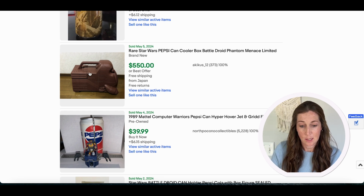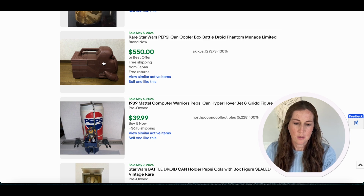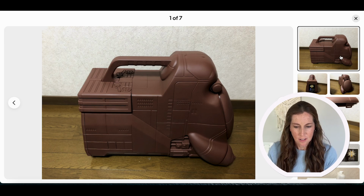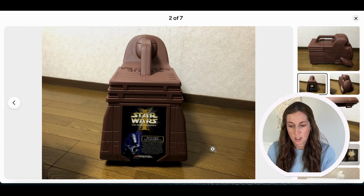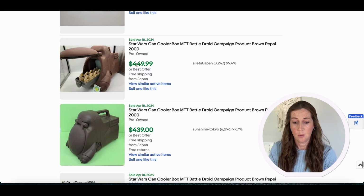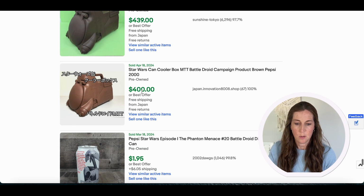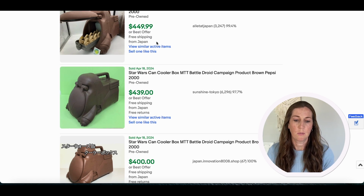And these are really cool too. I came across this as I was researching the soda cans. It is a Star Wars droid cooler box. It seems that these were produced in Japan from what I gathered. So they're probably going to be harder to find. But if you're lucky enough to come across one of these, they can bring in good money. You can see they sold for $449, $439. This one sold for $400. They all come from Japan though, so that's what leads me to believe that they are produced in Japan.